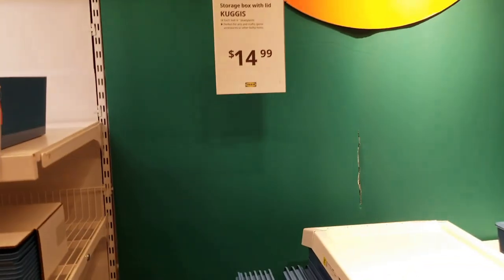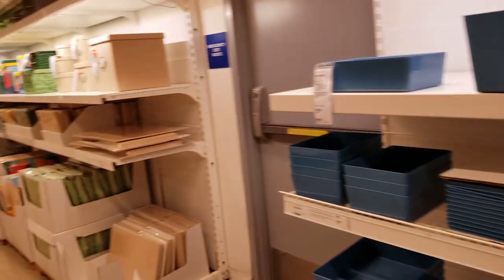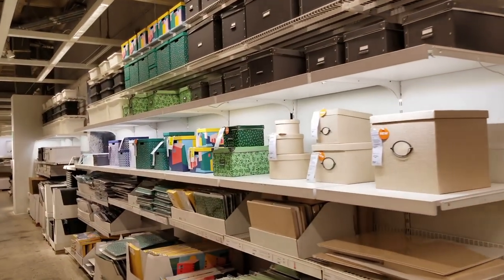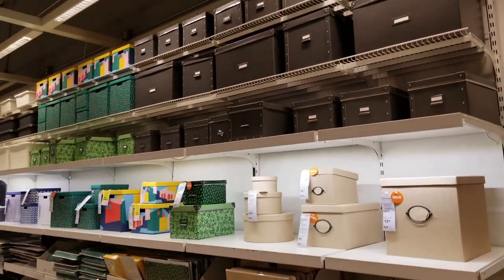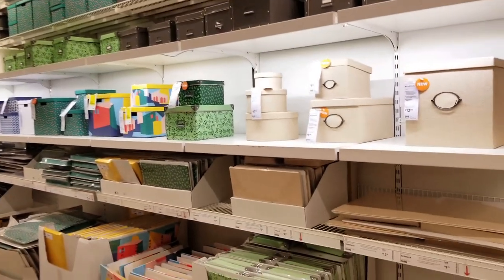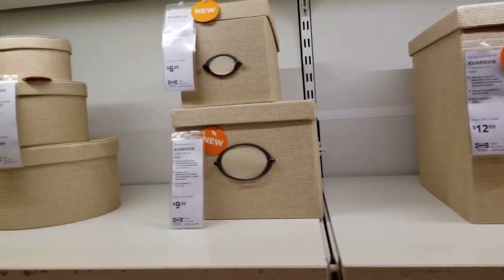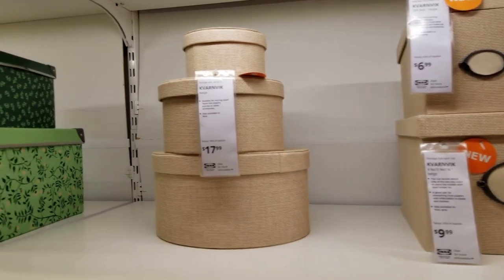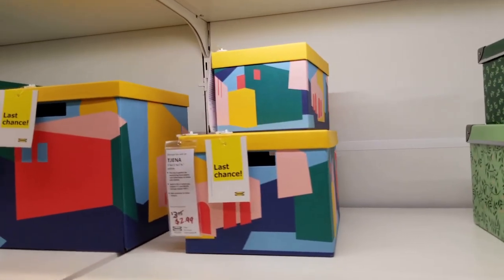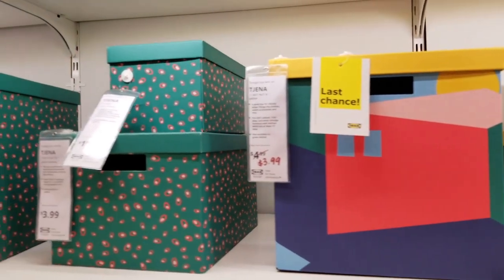Those were just a loose display, so I'm going to continue with the Tjene brand. And again, these are just cardboard boxes that have a really nice paper finish on it. And as you can see, there are so many designs. These actually have a linen on them, so they're a little bit higher price, but the rest of them are just a paper finish, and they always are coming out with new designs, new patterns, new colors, and when they clearance them out, they really clearance them out.